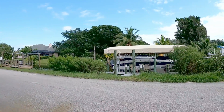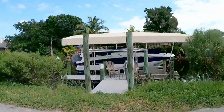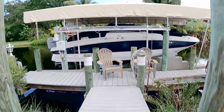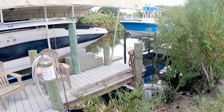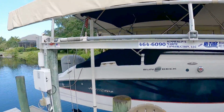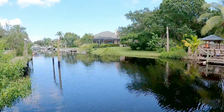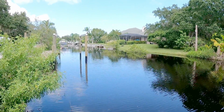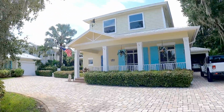And just across the street from the home, you do have this absolutely stunning dock. It does accommodate a 24-foot boat. You do have Trex wood planking here on the dock. The dock is in absolutely excellent condition, and it is a covered dock. You can see here, you've got this absolutely wonderful canal. This does lead out to the Intracoastal waterway. You're about 5 to 10 minutes out to the open water. Now let's go in and we'll take a look inside the house.